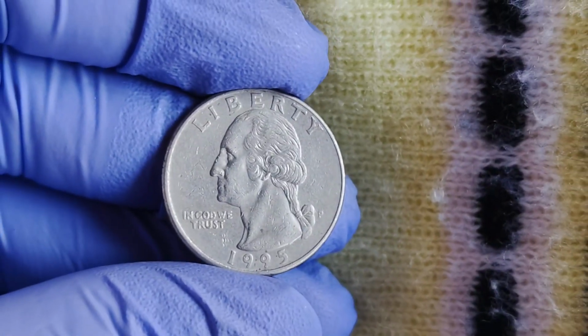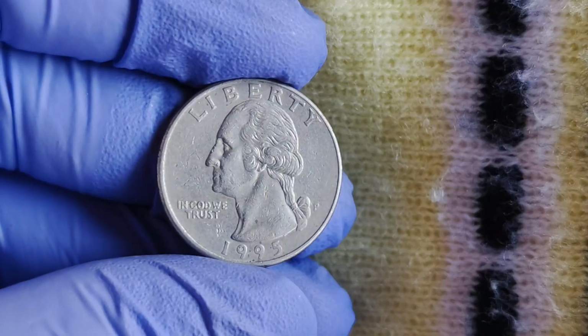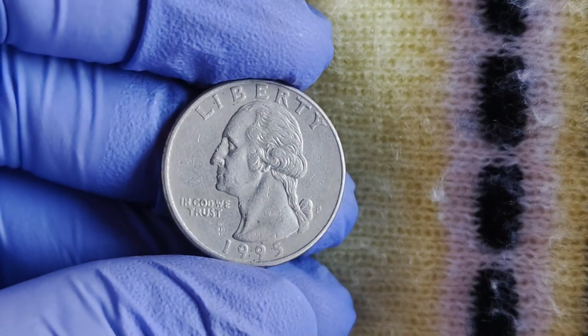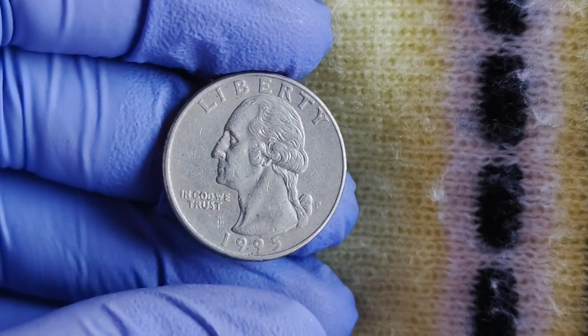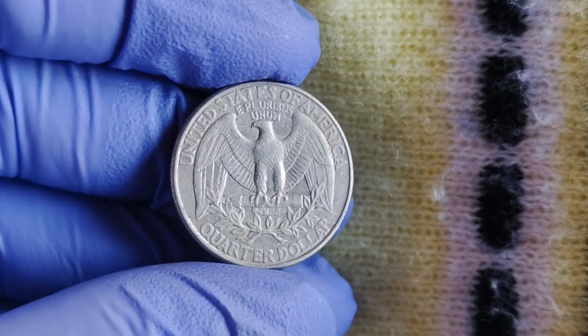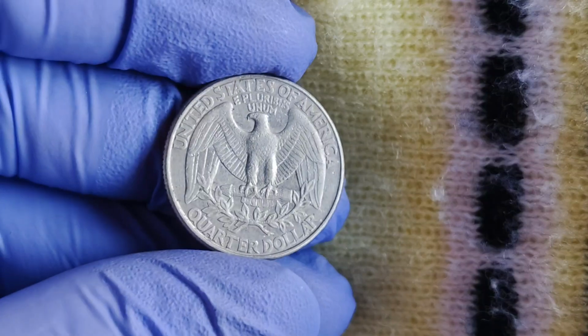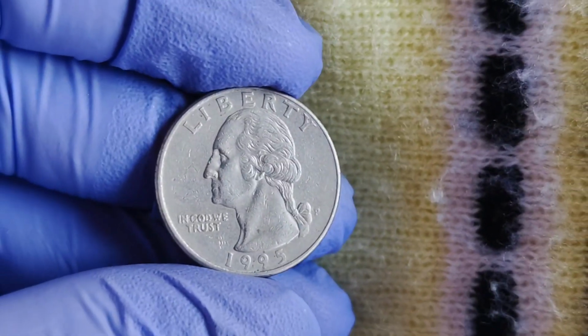Collectors are still trying to map these anomalies. Some say the tail of the eagle feather on the reverse carries a faint arching ripple. Others argue the key is on the obverse, hidden around the letters of "In God We Trust." The truth? No one knows how many exist, and no one knows if the next one could sell for even more than $1.4 million. But here's the part that keeps every collector awake at night.